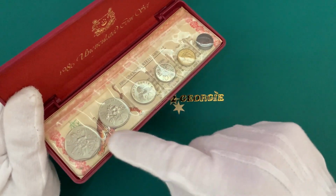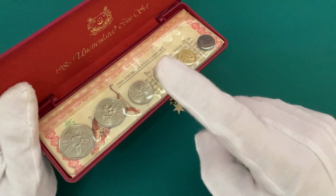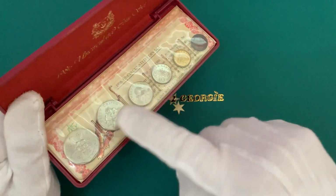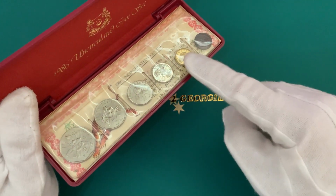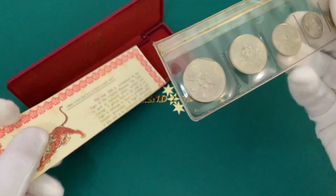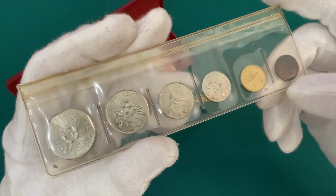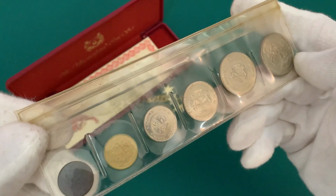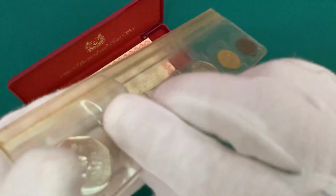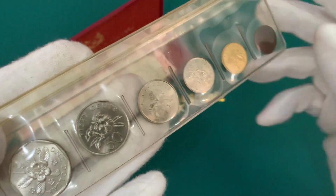Now, Singapore released the second series of circulating coins in 1985, but there was only a silver-proof set that was issued in that year. This was the first year that this uncirculated set was issued. Let me show you what's inside. Here are the coins. The denomination runs from $1 to 1 cent.